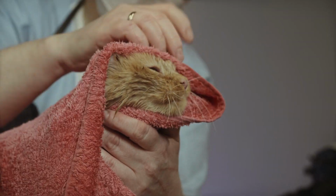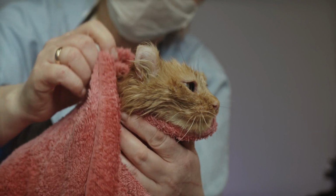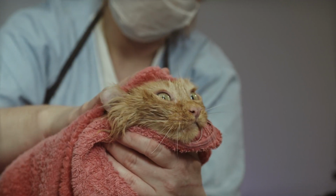Also, flea treatment in such kittens requires special care. Instead of immediate application of anti-parasitic agents, you can start with bathing in warm water with a special shampoo or soap for cats, which will be safer for their health.